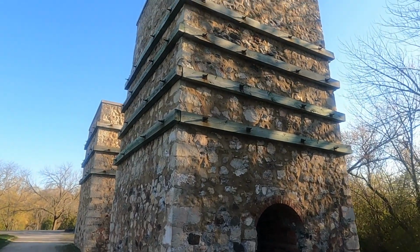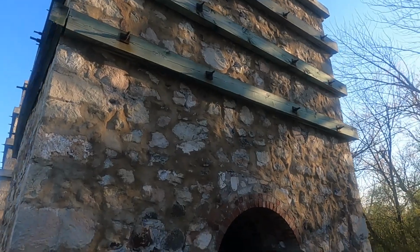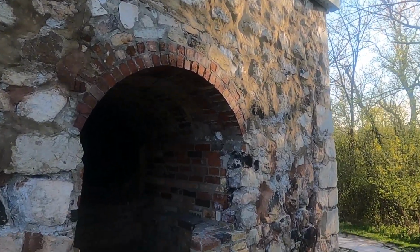Dude, these things are massive. Yeah, they have to be at least 3 stories tall. This is really cool.